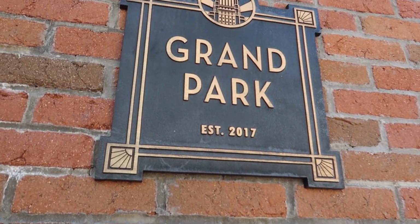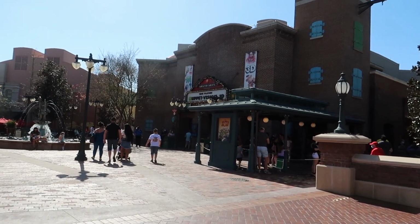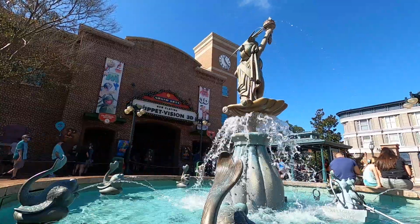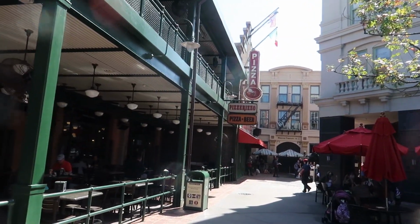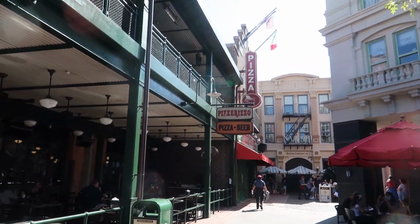And then we head into Grand Park, which is where we will find the show Muppet Vision 3D, which, if you didn't know, is actually Jim Henson's last work. This is the last thing he ever worked on. In Grand Avenue, you will find a quick service restaurant right here. This is called Pizza Rizzo, based on the character Rizzo from the Muppets, and they sell pizza here.